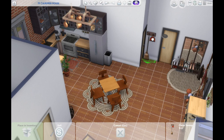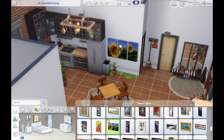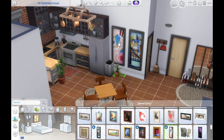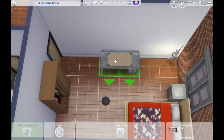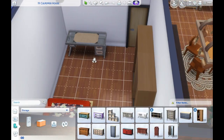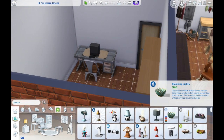And then we go back to that room. I try to fill the space up. That plant didn't work. That plant was whack. And these work out, I think. Yeah. Okay, so now back to the bedroom. I want to put 2 wardrobes in because kids have lots of clothes. They love it.